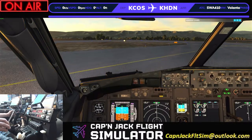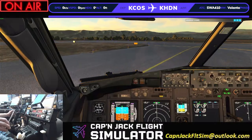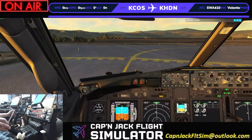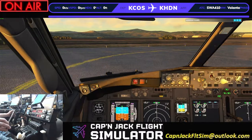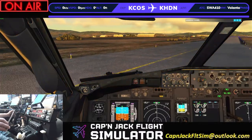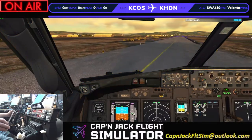Yampa Valley traffic, Southwest 410, vacating the runway down at the end. I'm not seeing a runway designator. We're going to taxi to gate and get ready for a trip to Montrose. Southwest 410, Hayden traffic.